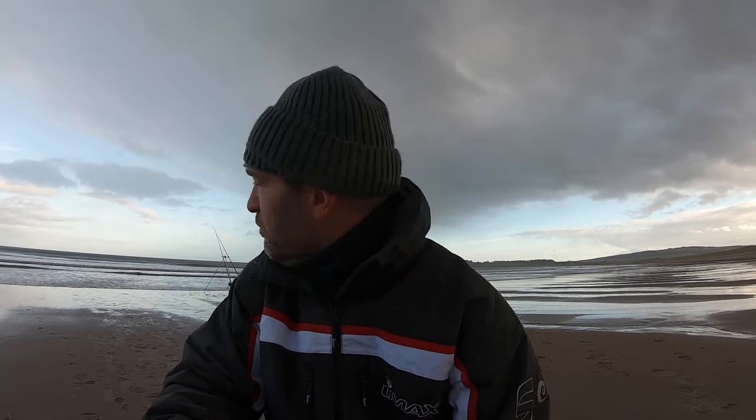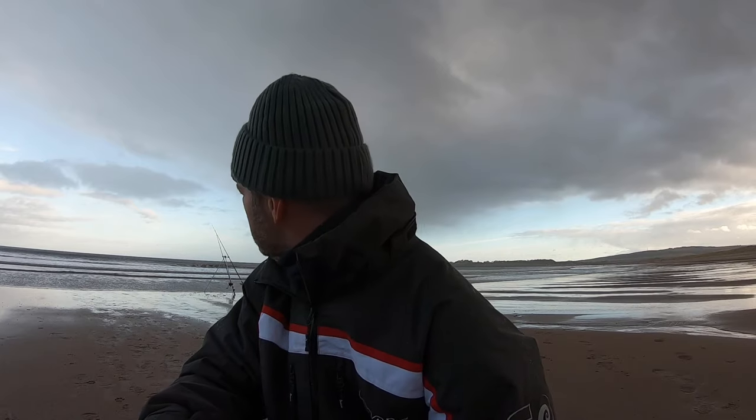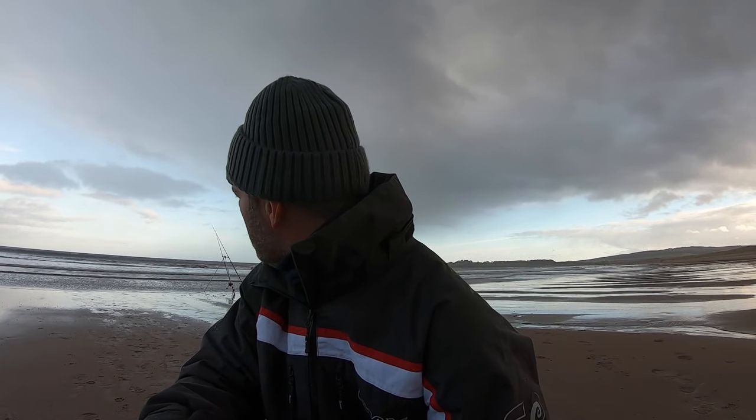Second cast with the small rod, nothing on it. But yeah, rain's starting to push over. There's a big squall sort of behind me. It's going to push this way. Again, the forecast was supposed to be bright sunshine all day. What can you do? Anyway, the fishing's good, and it's time to stick it out.